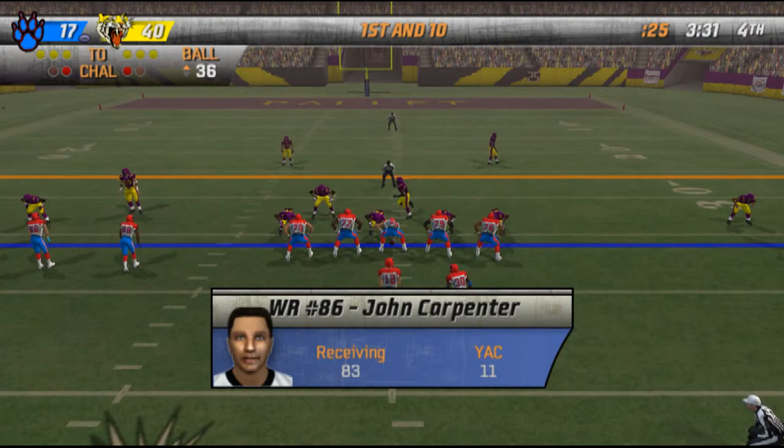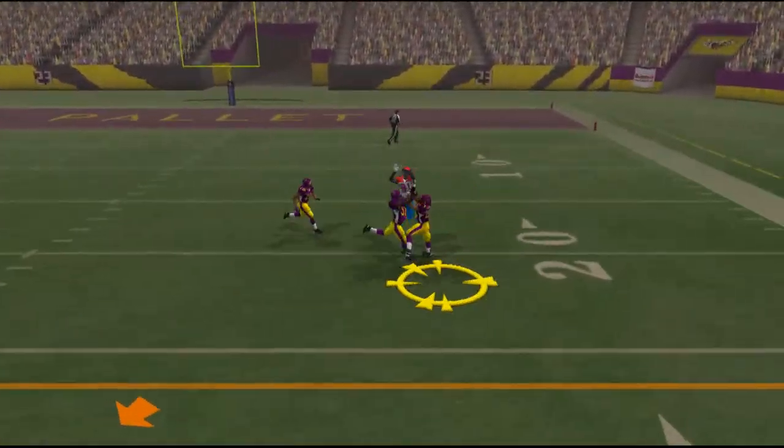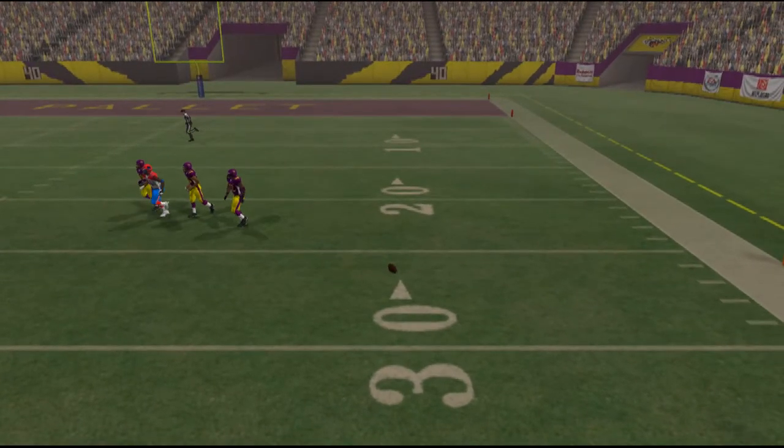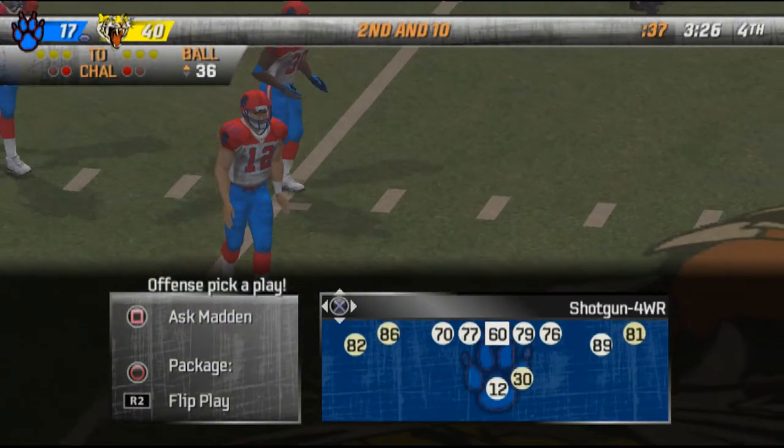Let's do our thing. Set, cut. Throwing. Nearly intercepted. Lloyd was the intended receiver on that play. Number 32 was the coverage.